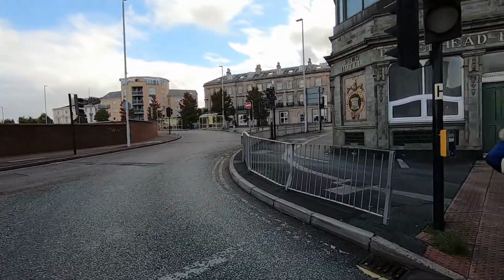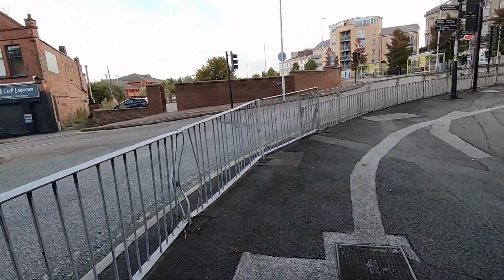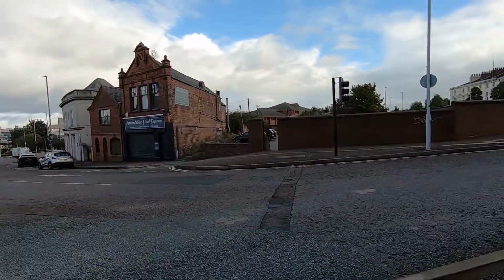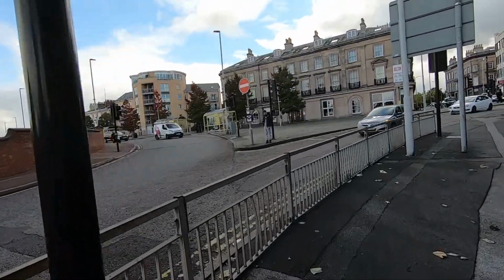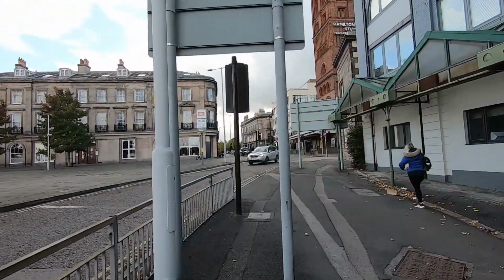Yeah, we're jaywalking. Come on, let's go see the main square. We're going that way, yeah. Should be the main square of Birkenhead.